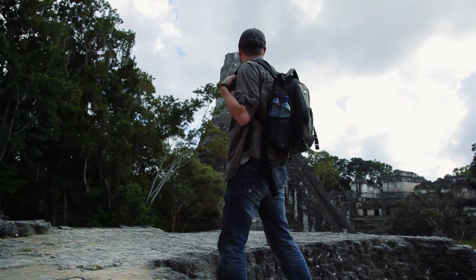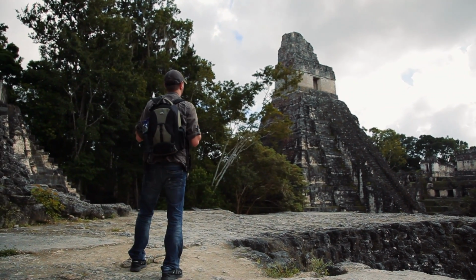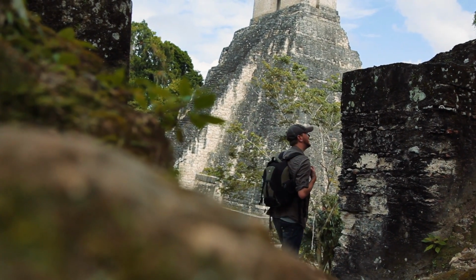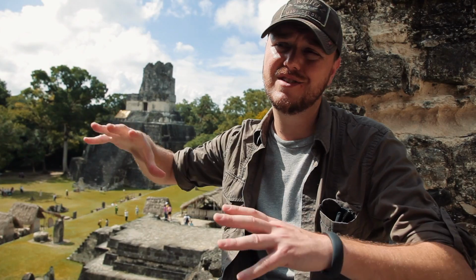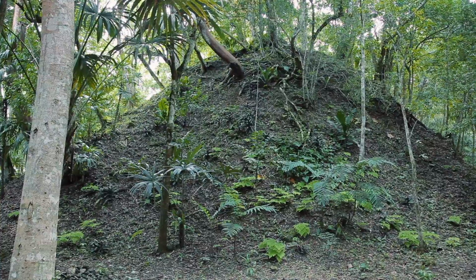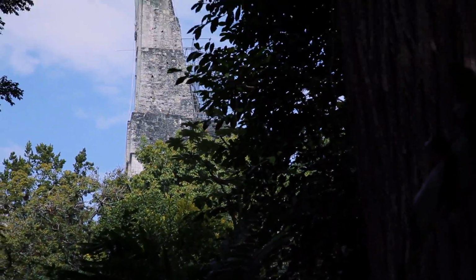Right now, we are in the center of Guatemala, and we are at the Tikal ruins. And this is one of the most important sites in all of Mayan history. As you're coming through this, we noticed that over 80% of it is still just covered up in the jungle. And when we say covered up, it's basically just mounds that you won't even know are temples or things like that. And only about 20% of it is discovered.